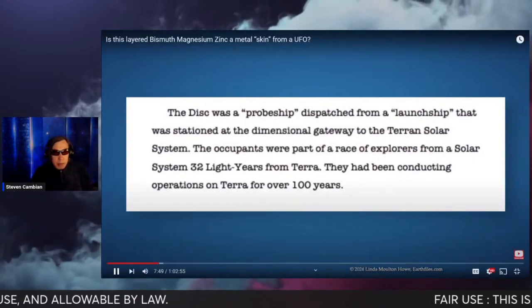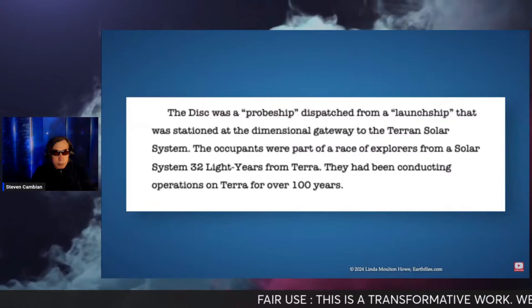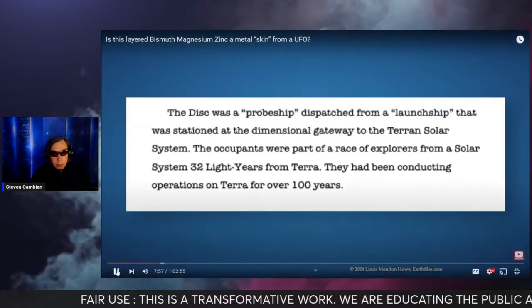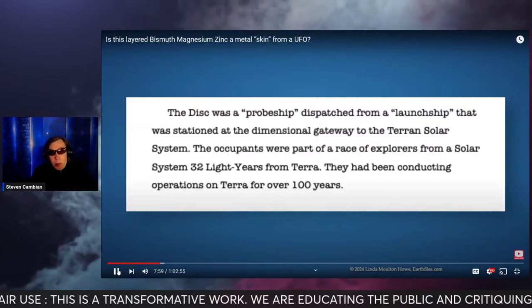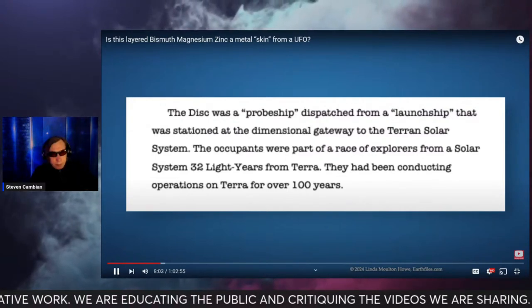The disc was a probe ship dispatched from a launch ship that was stationed at the dimensional gateway to the Terran Earth solar system. The occupants were part of a race of explorers from a solar system 32 light years from Terra Earth. They had been conducting operations on Terra for over 100 years.